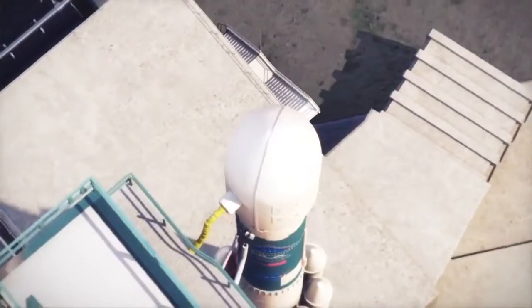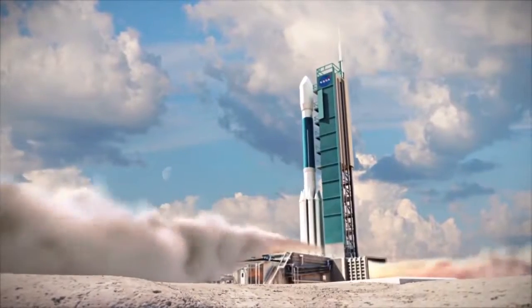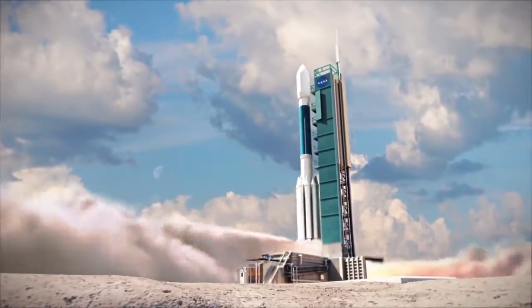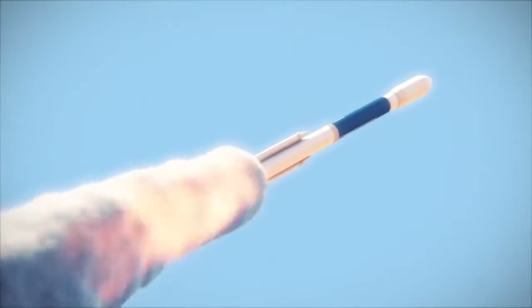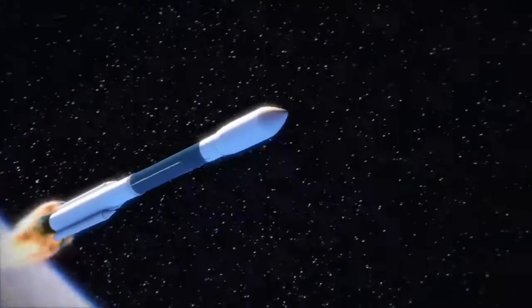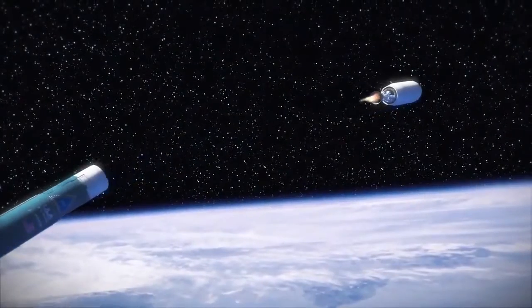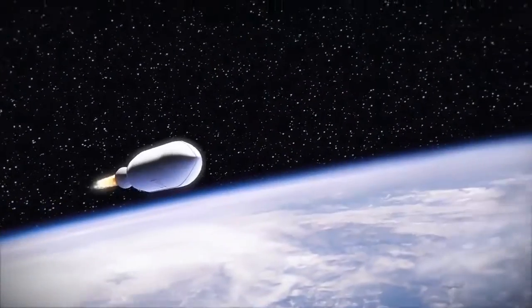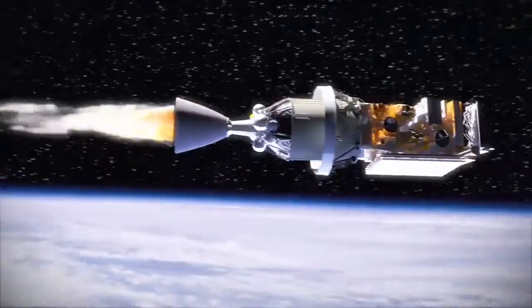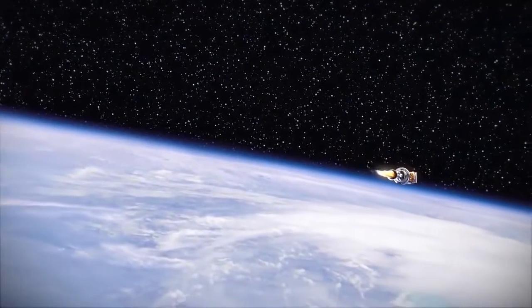The NPP will lift off from Vandenberg Air Force Base in California, so it can be positioned in a specific orbit for its important mission. The NPP satellite will launch from Vandenberg Air Force Base, specifically Space Launch Complex 2, for the reason that it needs to go into a polar orbit. Polar orbit meaning that as the Earth rotates, the satellite will be crossing the poles. And because this is an Earth observing satellite, you are able to see every bit of the Earth.